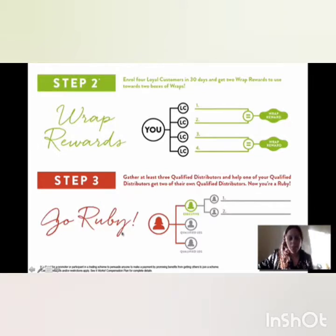Now step three is what we call go Ruby. This is where you start climbing the ranks, and this is about finding three people who want to make money like you do, and you're going to teach them step one, step two, and step three. You're going to follow the steps again and again until you reach your goal. The whole idea is that you're building rubies, which are going to help you build the ranks higher, which I'll go through in a second.